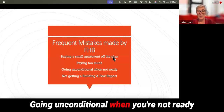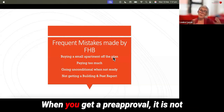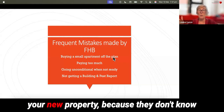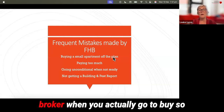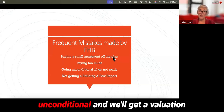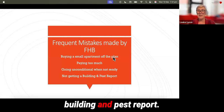Going unconditional when you're not ready. If you haven't got a pre-approval, that can cause you issues. Please get your pre-approval and know the limits around that. When you get a pre-approval, it is not guaranteeing the purchase of your new property, because they don't know which property you're trying to buy. It's really important that you get the property checked with your mortgage broker when you actually go to buy, so that we can be sure that you can go unconditional and we'll get a valuation at the purchase price as soon as we can.